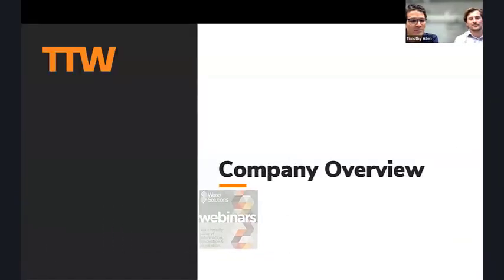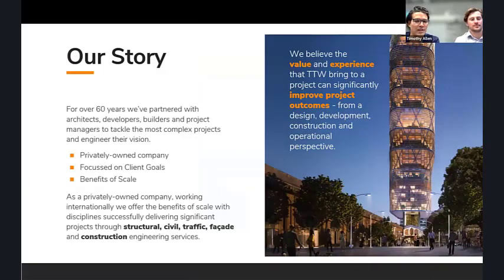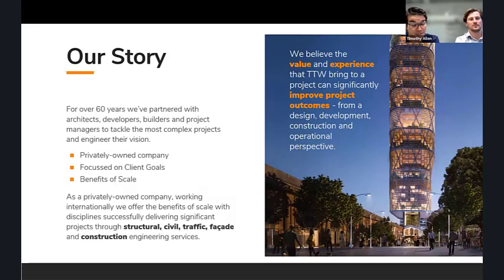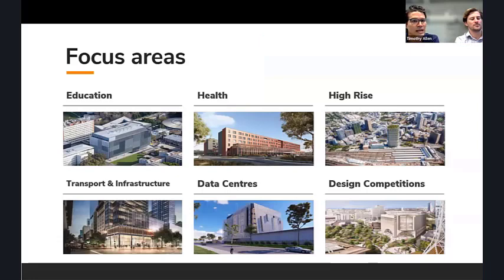So, start a little bit with a company overview. We're an Australian engineering consultancy, employee owned, and we've been operating since the late 50s. Our core disciplines are structural, civil, traffic, and facade and construction engineering. And we're predominantly focused on sectors such as education, health, high rises, and you see there the Atlassian project at Central Station, transport and infrastructure, data centers, and we also do design competitions. The one there in the image is the NGV Museum in Melbourne.